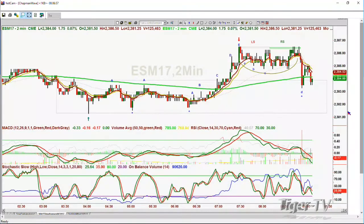You'll see that in the Chapman wave methodology, I forgot to do that. I'll do it right now. Here we go. In the Chapman wave methodology, we're always looking for 4 higher peaks. That's really the crux of the pattern itself.